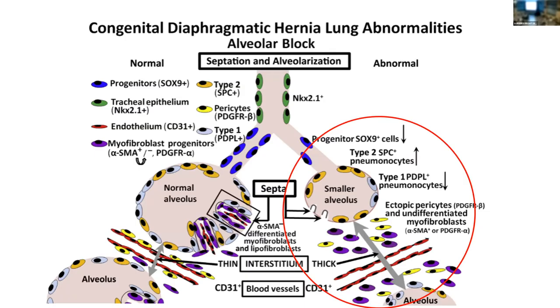This is a very complicated schematic, but I mostly want to just point out that impaired gas exchange happens because of this maldevelopment as well. So there's maldevelopment of the alveolar capillary complexes, and this manifests as thickening of this interstitial space between the capillaries and alveoli, and this is part of the reason why they have impaired gas exchange. There's lots of expressions that are different in CDH babies in terms of the types of pneumocytes that are present, and then also the hormonal milieu of the vascular endothelium.